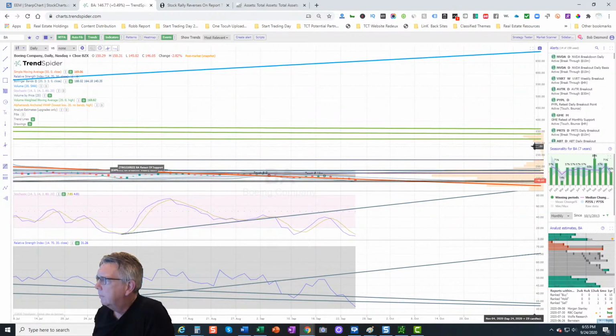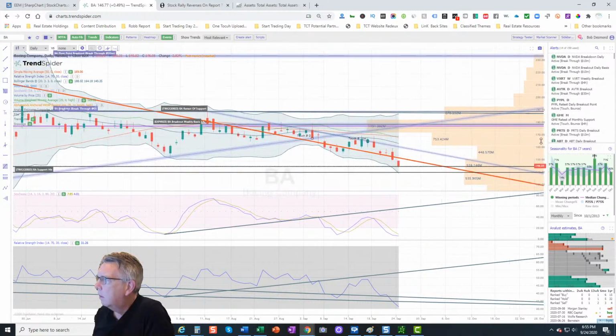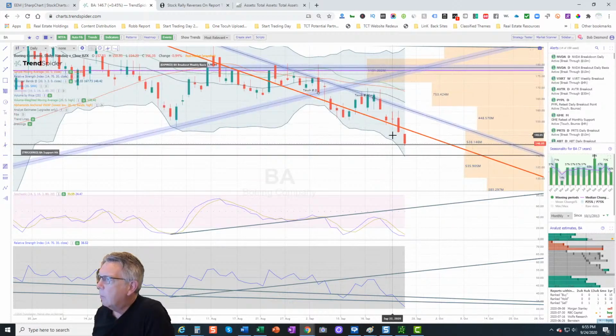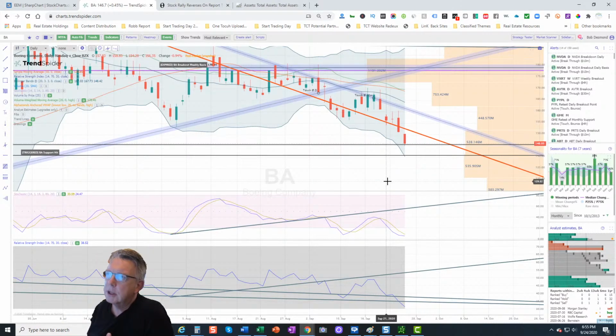Daily chart. What's going on today? Again, we bounced off of support. We still have lower highs, lower lows. There's really no reason to believe that the bottom is in just yet. Could it be? Sure. But the key to trading stocks that are this beaten up and not even necessarily oversold is you need to wait for the stock to stop going down. And that may sound overly simplistic, but it's true.